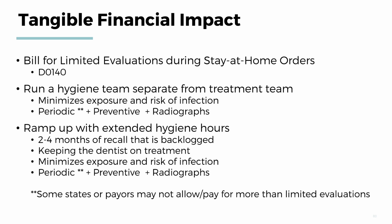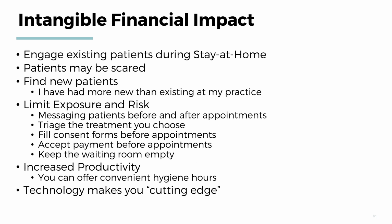Some offices have laid their staff off and they have 2 offices to run. You could be intaking patients and maintaining some of them at the satellite location while the dentist is at the other location. Some of the intangible financial impact is engaging existing patients. If you set something like this up, you are at least available even when you're not physically available for patients to just walk in or call the office.